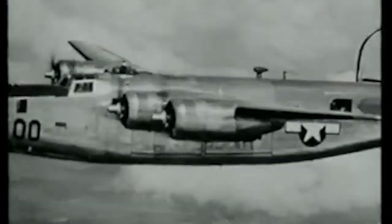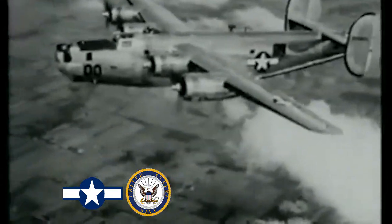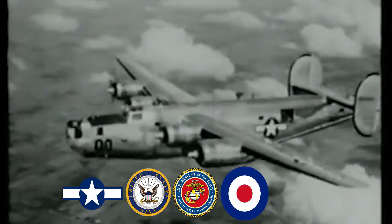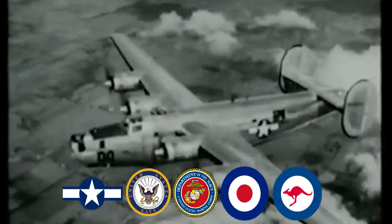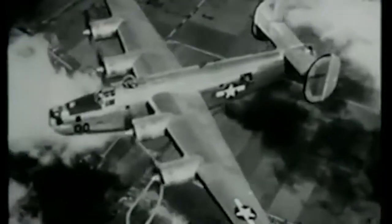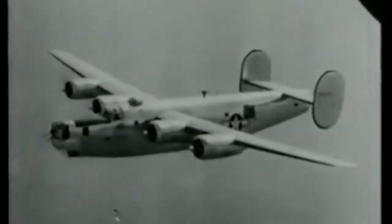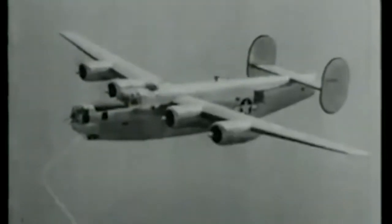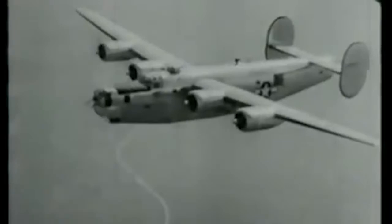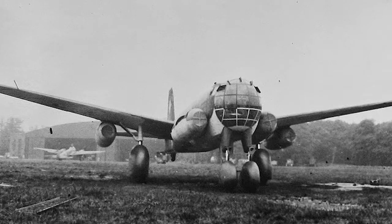The aircraft was operated by an array of nations, predominantly during the Second World War. Most notable were the US Army Air Force, US Navy, and US Marine Corps, along with the RAF and the Royal Australian Air Force. The aircraft was, however, also operated by the Soviet Union and Chinese Nationalist Air Force in much smaller numbers. The Luftwaffe also captured 3 aircraft and utilized them for secret operations, testing and evaluation. Landing gear from captured and crashed B-24s was later used on the prototype German Ju-287 jet bomber in 1945.